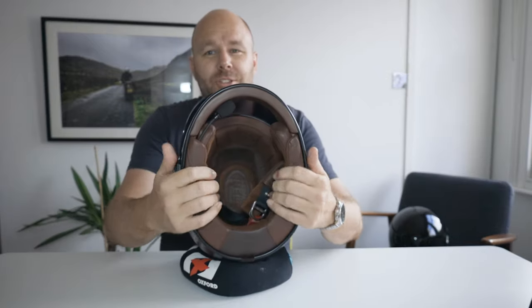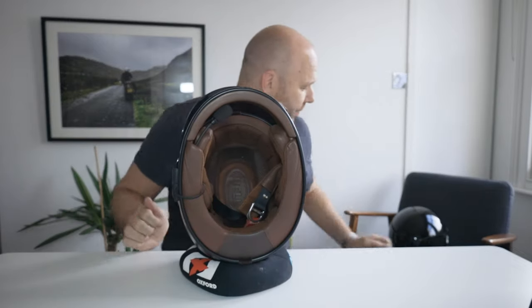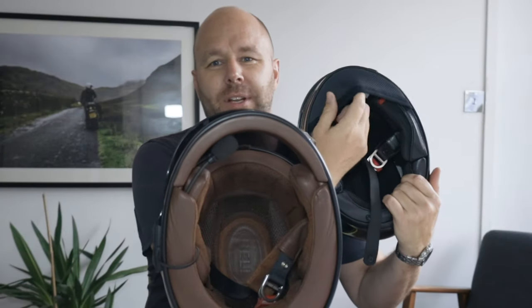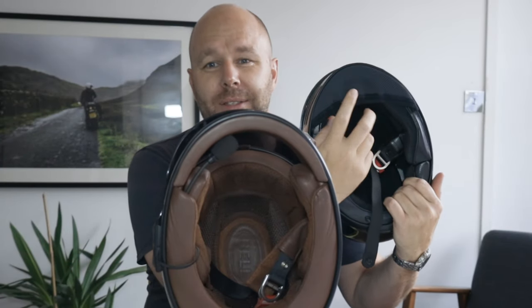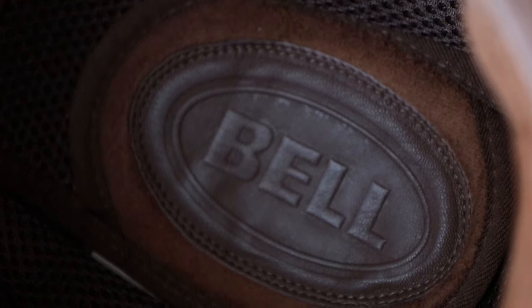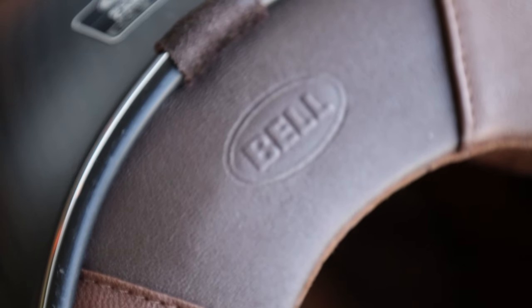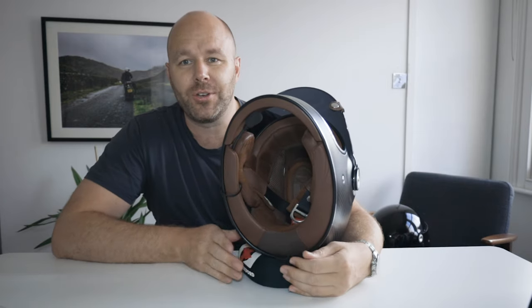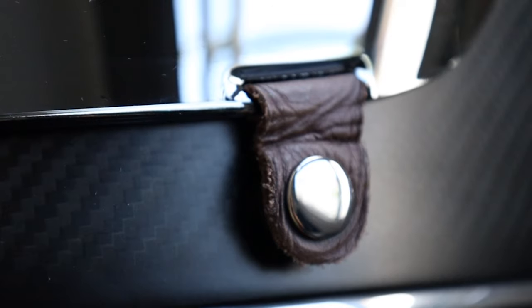Functionality. Inside it's extremely comfortable. It doesn't have the chin guard that the Shoei Glamster has, so this is a really nice addition, to keep wind out and obviously noise. This is just a very plush interior, and you can get different linings for this. I think there's a bright red, sort of oxblood red, that you can get for the inside of this as well. Very, very comfortable.